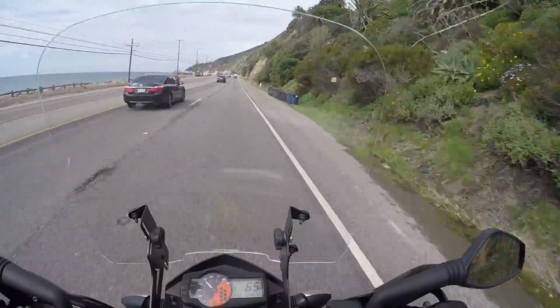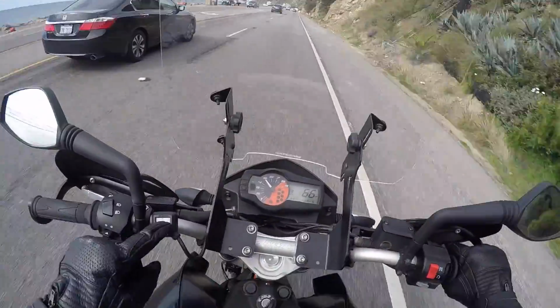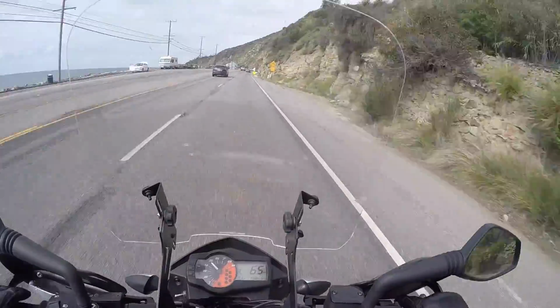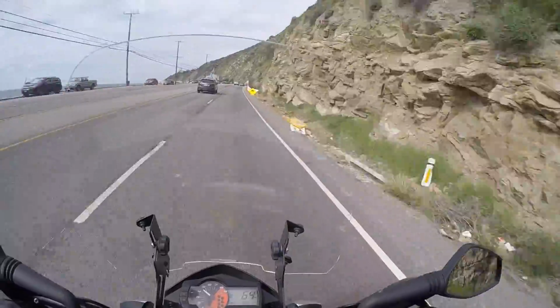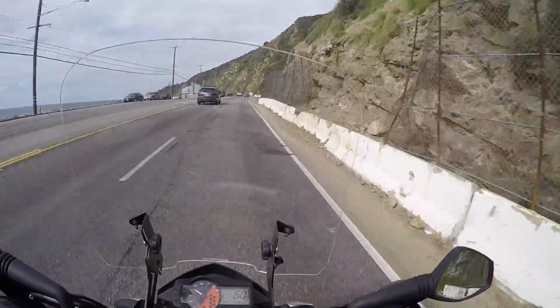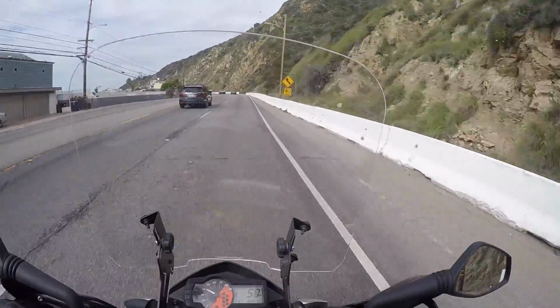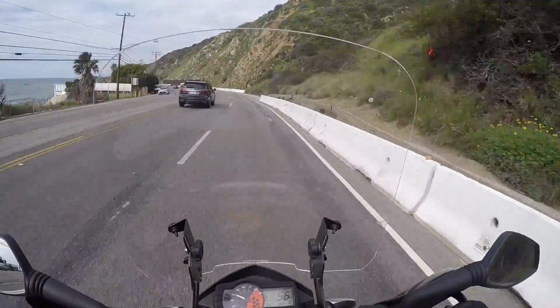It already came with the handguards on it, which is real nice. The guy before me also installed heated grips, so these things are super handy, just like the mornings and evenings get a little chilly this time of year, so those are very welcome additions.